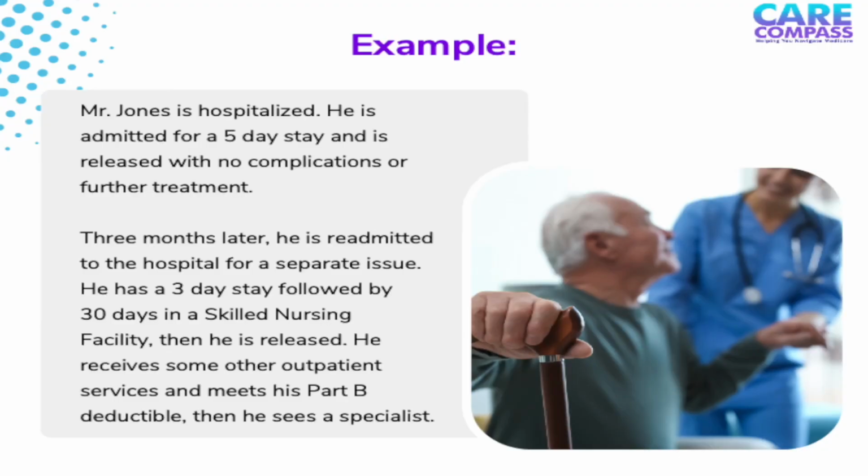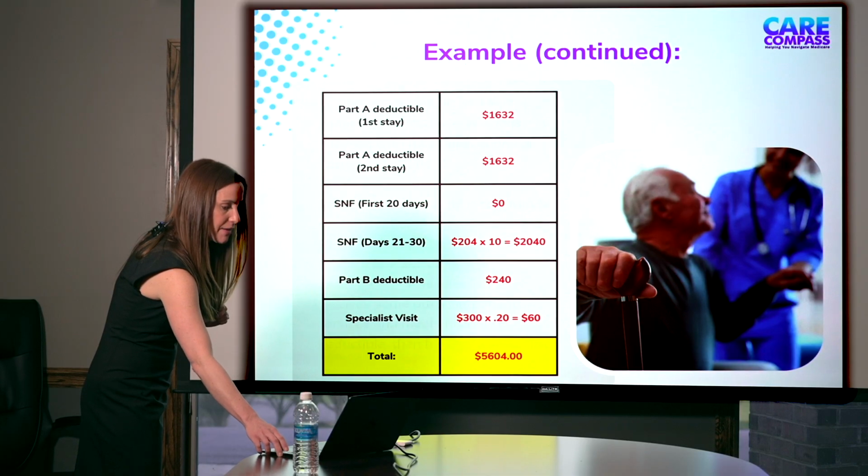Let's look at a quick little example of this. Mr. Jones is hospitalized. He's admitted for a 5-day stay and is released with no complications or further treatment. 3 months later, he is readmitted to the hospital for a separate issue. He has a 3-day stay followed by 30 days in a skilled nursing facility. Then he is released. He receives some other outpatient services and meets his Part B deductible. Then he sees a specialist. Mr. Jones only has original Medicare. He only has Part A and Part B. So let's see how that affected him.